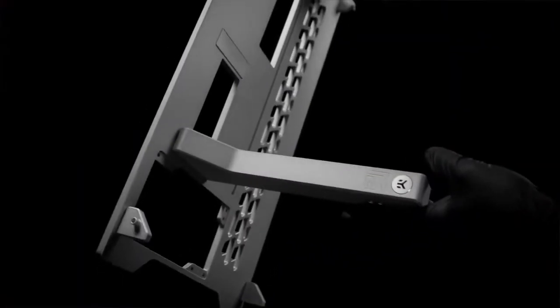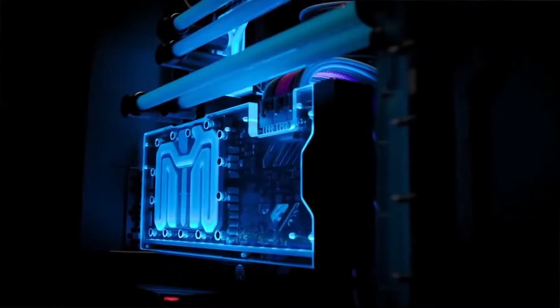The custom engineered heavy-duty vertical GPU holder is also positioned so that the ports perfectly align with the distribution plate. If you thought this is the only trick this case has up its sleeves, you'd be mistaken.